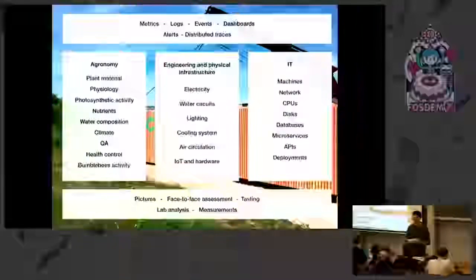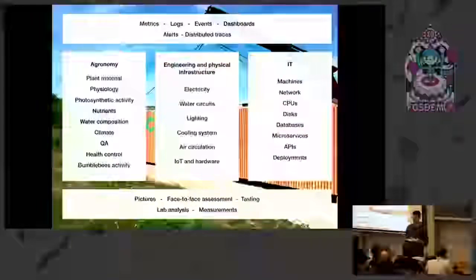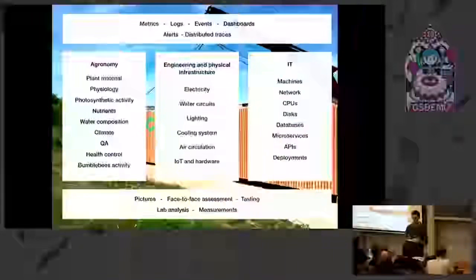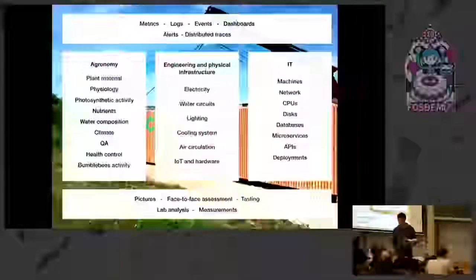So, for example, inside our containers, we have a set of cameras that take pictures automatically of the plants, and the pictures get uploaded to AWS S3, and then we have our agronomists reviewing these pictures. And so they can discover if there is something wrong with the plants by looking at the leaves, at the flowers, at the fruits. So it's a very human-centered pipeline, but we still consider it a full observability pipeline because it gives us a really good indication about whether the system is healthy or not.